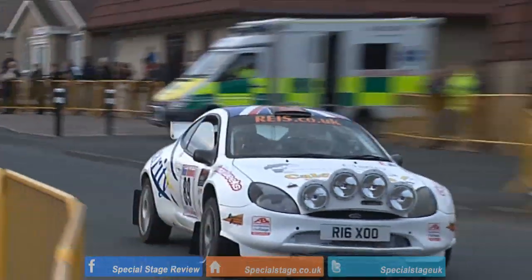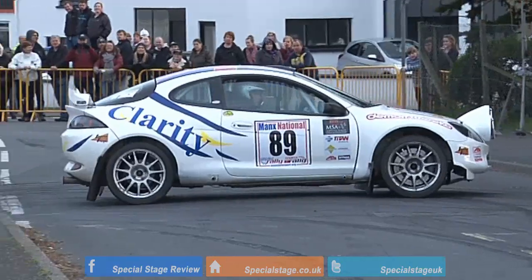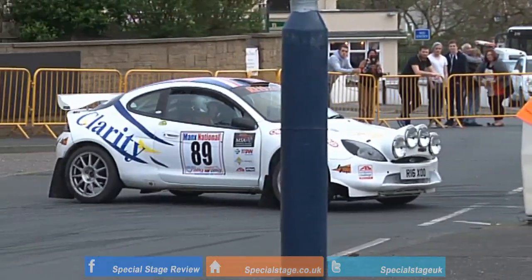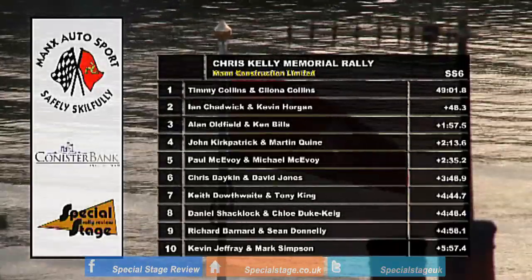On their first visit to the Isle of Man were Lee Farrer and Neil Bye, the only crew to be competing in A6 in their Ford Puma Super 1600, as they also hold 29th on the leaderboard after a day full of problems. So at the end of day one, here's a look at the top of the overall results in the Chris Kelly Memorial Rally.